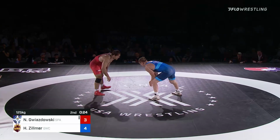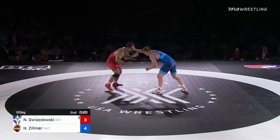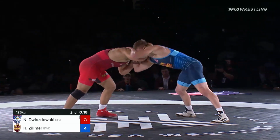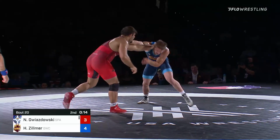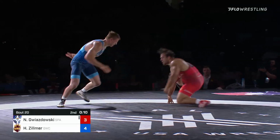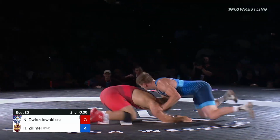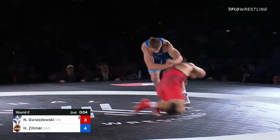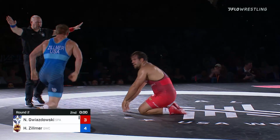Now Gwiz needs a step out to get it. 20 seconds, there is time. Holy smokes. With the caution for Gwiz, I don't think one would do it. I think he's going to need two. 8 seconds to go. Shot there, can he get it? And oh my gosh, Hayden Zillmer just took match two, Bader.